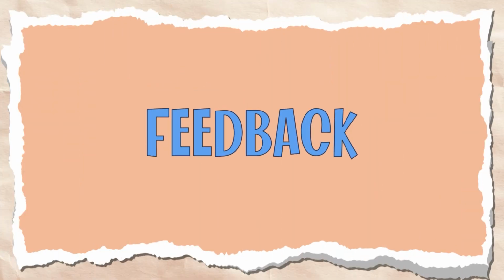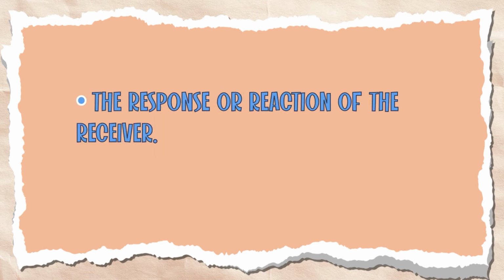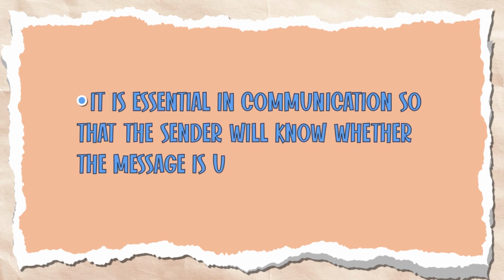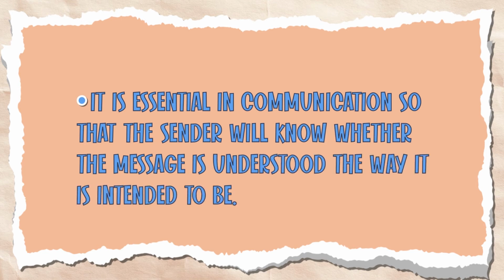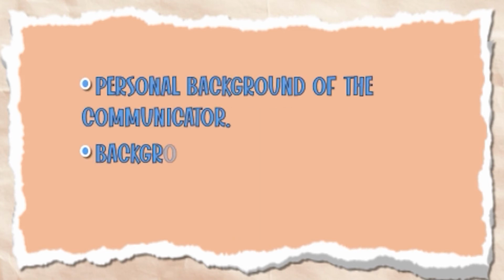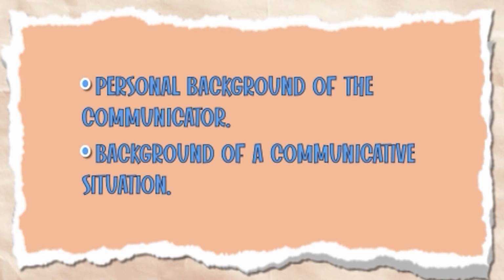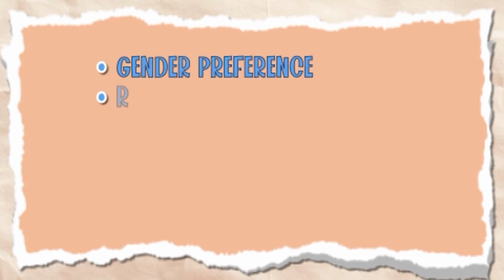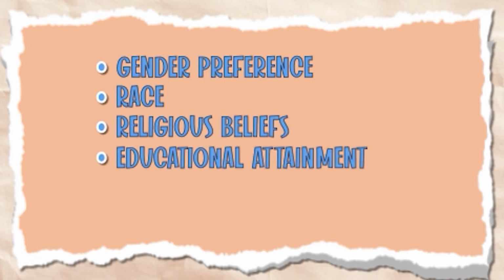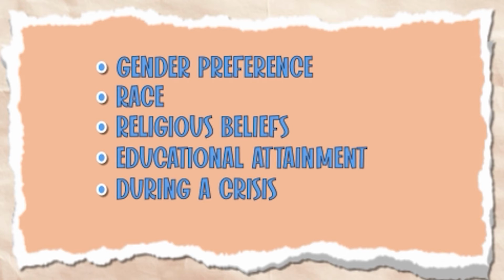Number 6, feedback. Feedback refers to the response or reaction of the receivers to the sender's message. It is essential in communication so that the sender will know whether the message is understood the way it is intended to be. Number 7, context. Context is the personal background of the communicators or the background of a communicative situation that may affect the transmission of message. For example, 1, gender preference, 2, race, 3, religious beliefs, 4, educational attainment, 5, during a crisis, 6, during a fight.